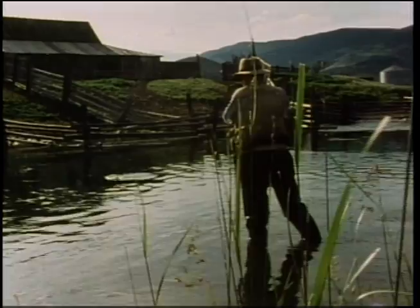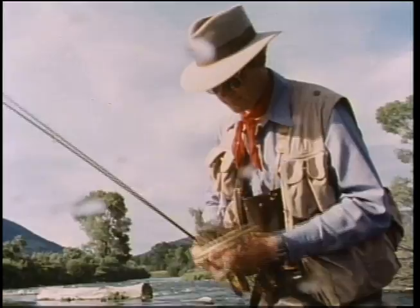Oh, it is a brown and he's a jumper too. Nice fish. Not ready yet. Here he comes. Home, baby.